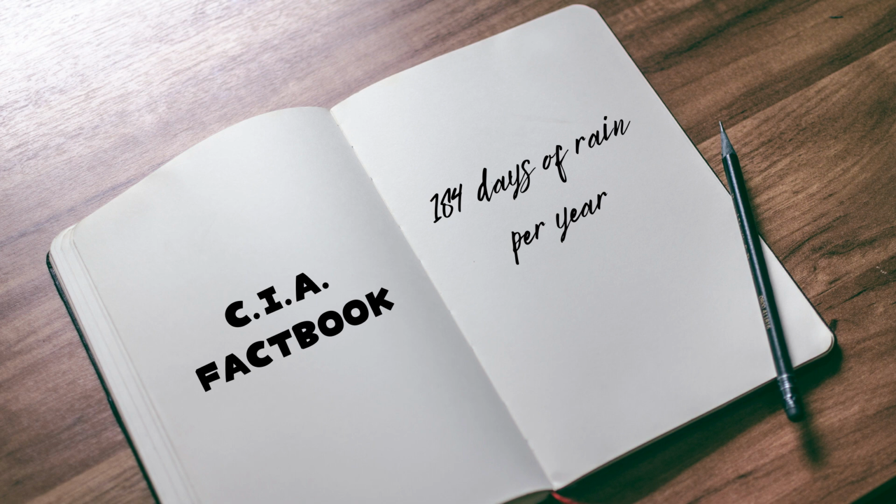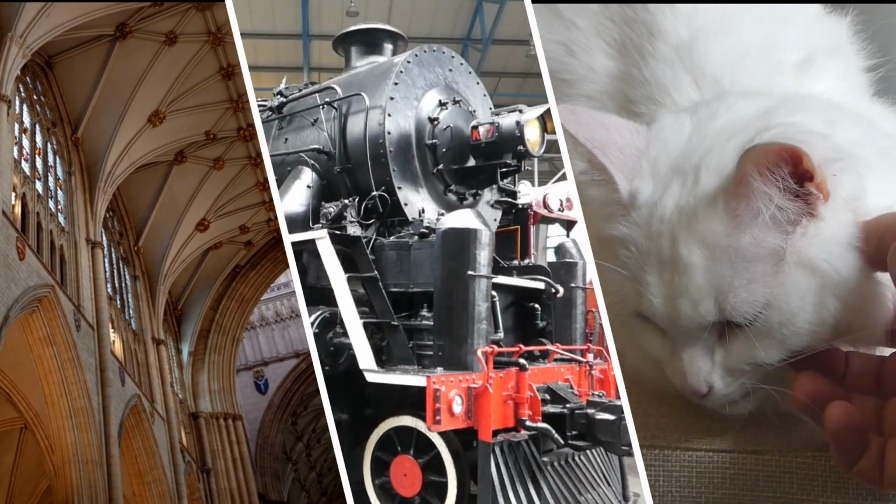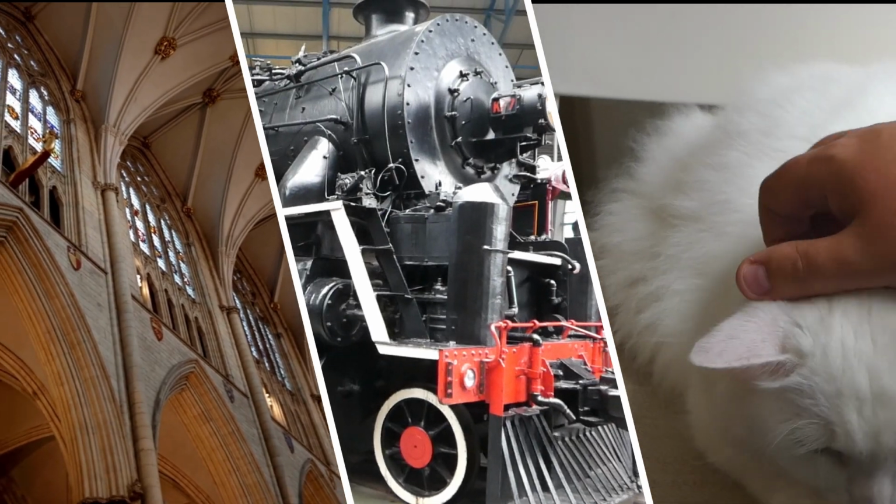According to the CIA fact book, Yorkshire gets an average of 184 days of rain per year. And according to the CIA agent who lives in my wardrobe, it might be even more. So odds are that if you visit York, there will be at least one rainy day. When you do visit these locations, please tell them that Tanuki Twist recommended them to you, and they will be sure to tell you that they've no idea who we are.